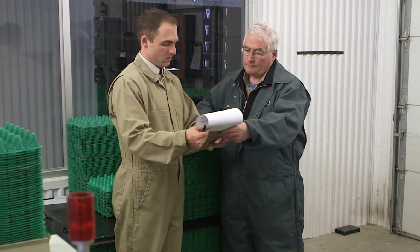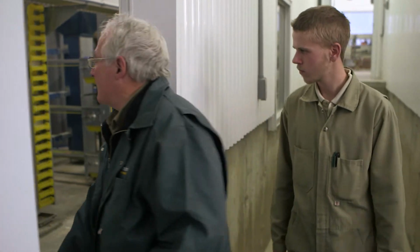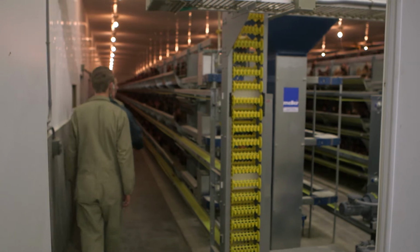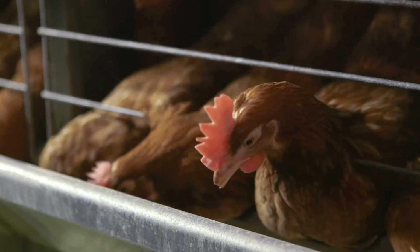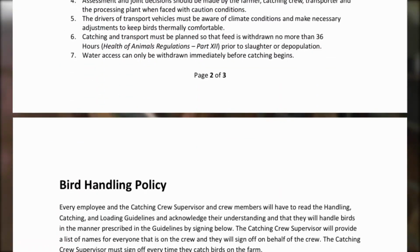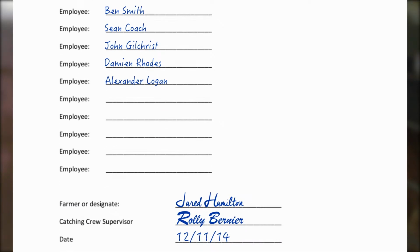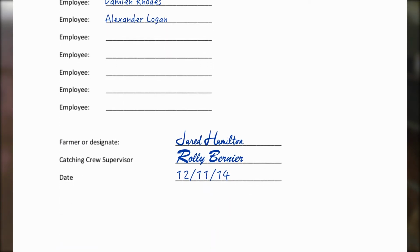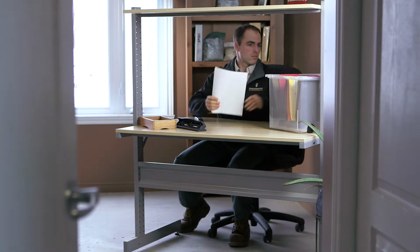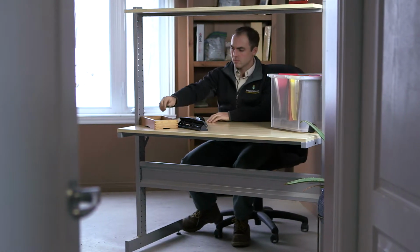crew visits the farm. Handling, catching, and loading guidelines are a shared responsibility between the farmer, catching crew, transporter, and processor. These new requirements are intended to emphasize this joint responsibility and document the process. To fulfill this requirement of the Animal Care Program, all applicable sections of the Handling, Catching, and Loading Guidelines must be completed. Failure to comply with the new Handling, Catching, and Loading Guidelines requirements will result in non-conformance, and a corrective action request will be issued.